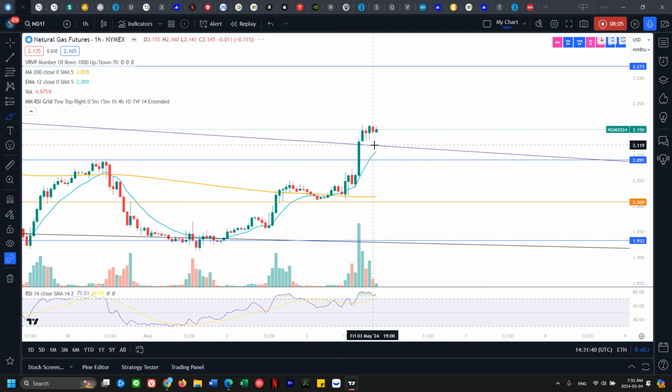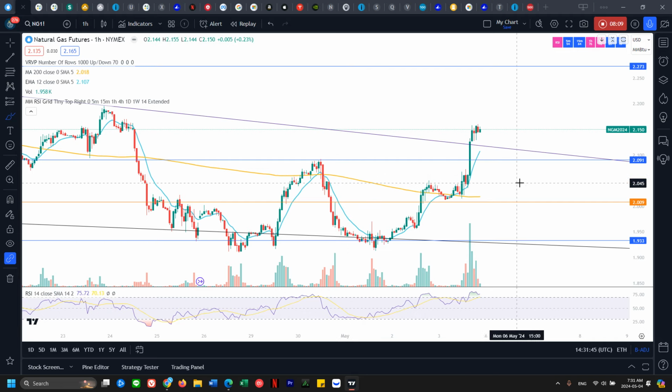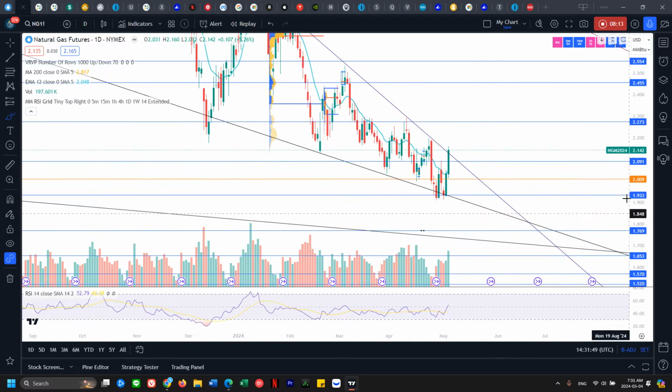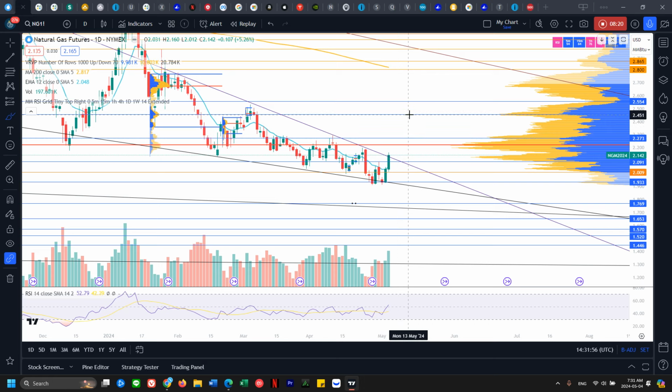We'll see how the bulls give us that move, and how the bears play defense or not. If it is a longer-term bottom, then maybe we'll get a bigger move up. See if we can break this 2.26, then we'll be looking at 2.45, but that's still a long way away. So we'll take it one step at a time.